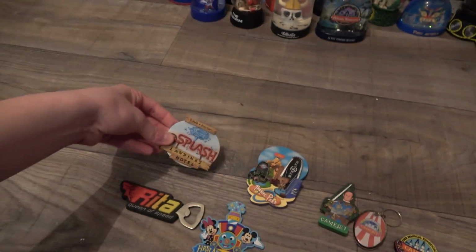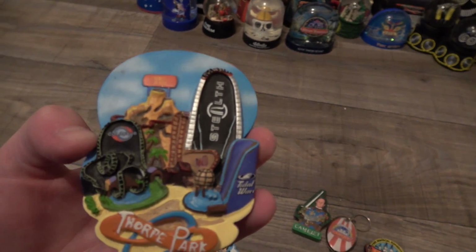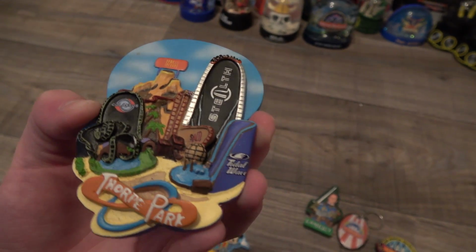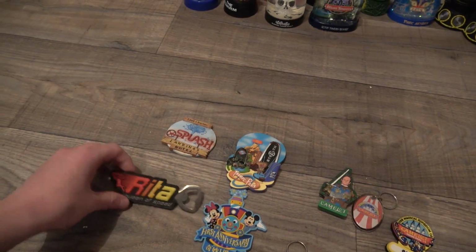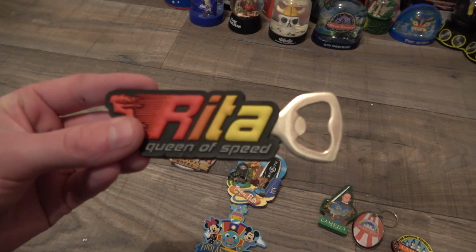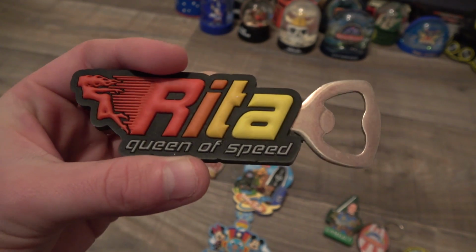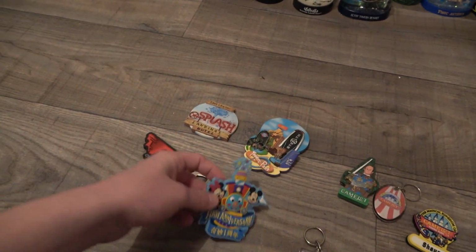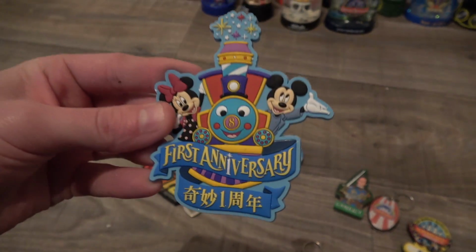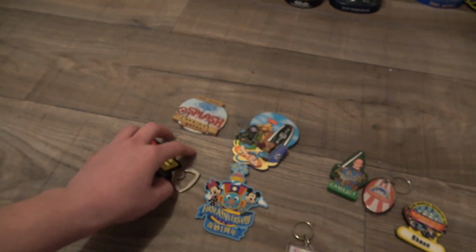This classic one from Alton Towers. Thorpe Park here as well, before the branding had a little bit of a makeover. It's only a few years old, this one, but it's still quite a nice unique item from Thorpe Park. Of course, you got this bottle opener here from Rita, Queen of Speed. Of course, she's not the Queen of Speed anymore. She's just Rita in Dark Forest, but there you go, quite a nice item there that I managed to pick up. This is from the first anniversary of Shanghai Disneyland in China, when I went a couple of years ago. And so that's quite a nice item and a unique one to have.